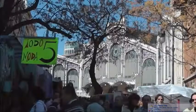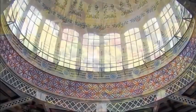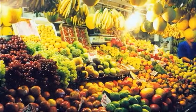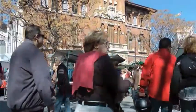The Art Nouveau Central Market is one of the biggest in Europe. With more than 1,500 boutiques, visitors are able to immerse themselves in the sense of local produce and enjoy fresh Mediterranean cuisine.